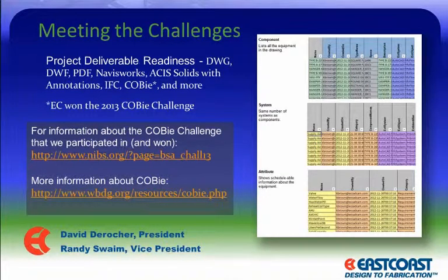ECCAD for AutoCAD MEP provides lots of functionality to share model data in various formats and currently supports DWG, DWF, PDF, Navis, ACIS solids with annotations, IFC, COBie, and many more. Just as a note, EastCoast participated in and won the 2013 COBie Challenge for our focus group, which was the mechanical duct, pipe, and plumbing contractor. For those of you not familiar with COBie, COBie promises to digitize the documentation handover required to operate and maintain the building for the life of the building.